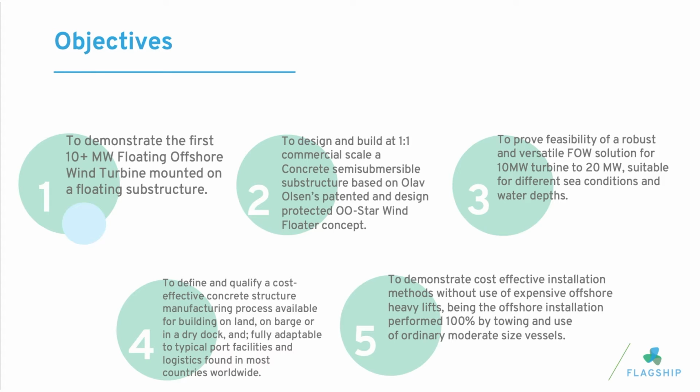The second objective is to design a full-scale concrete semi-sub based on these patterns of Olav Olsen. And the third goal is to prove that this floating technology is feasible up to 20 megawatt. That makes it even more competitive.